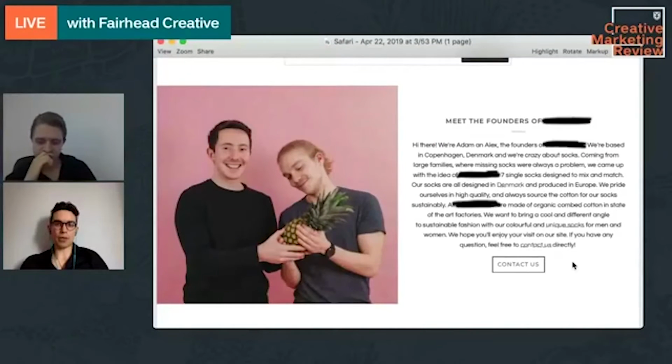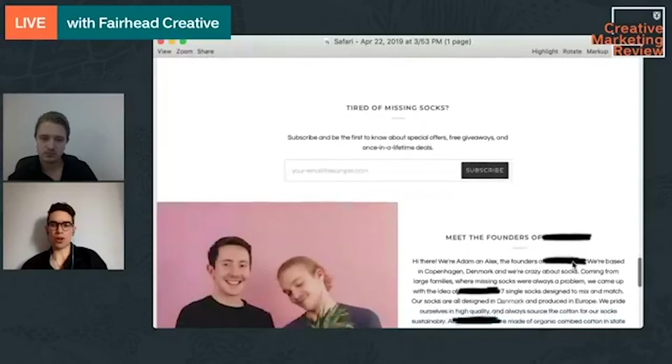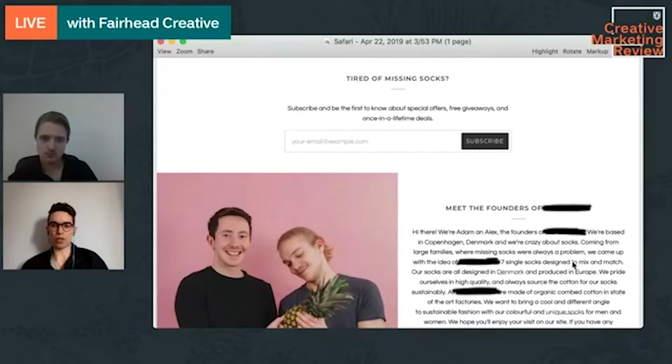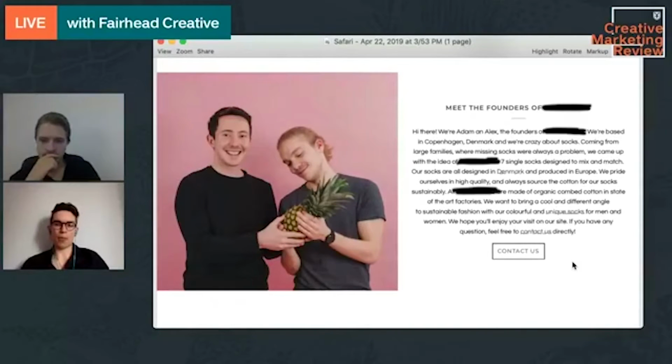Yeah. A bit above the mission section too, there's a headline above the newsletter opt-in that says "Tired of missing socks," and then they're talking about large families and missing socks. So that ties back, but then all of a sudden they're talking about sustainability and quality, and then they're talking about unique and fashionable. I understand that these are all aspects of what they're doing, but there needs to be a unifying thing that's tying this all together. Yeah, there's a bit of story here, but why fun socks? Why now? Why these guys?